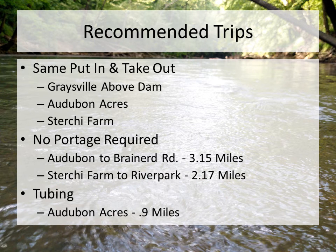So the 2 main obstacles I'm referencing here are, of course, the dam at Graysville and then that sewer pipe down at the levee. If there was a place just a little bit right below that sewer pipe on the levee, you could get in some pretty significant distances there, but there isn't at this time. And again, at Brainerd Road, there's not a proper launch per se. Camp Jordan would be the more established takeout point.